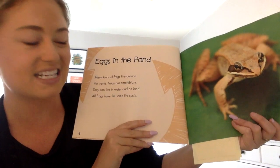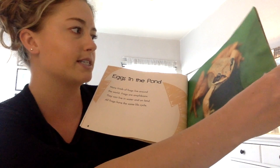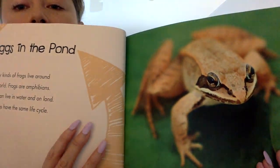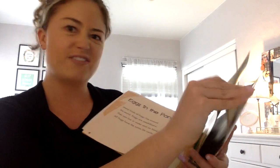All frogs have the same life cycle. Did you hear that, friends? All frogs have the same life cycle. Look at that pretty frog. Look how its eyes bug out of its head. Oh, goodness. I wonder if they can see really well.